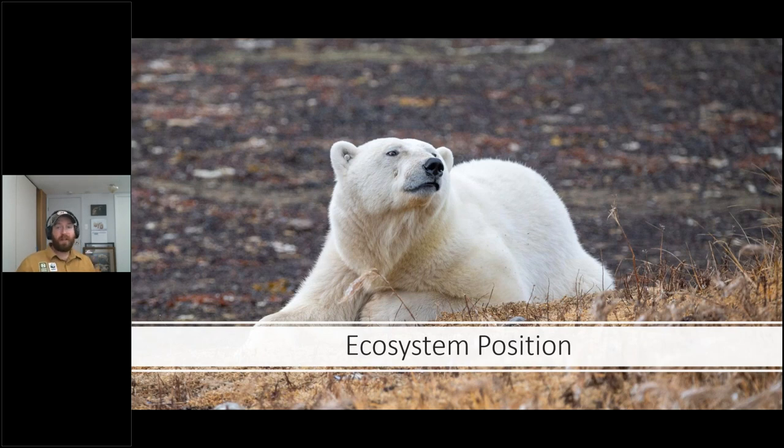So anyways, they rely on food sources that are on the sea ice, and they're only able to get that for about 6 months of the year during the winter and early spring months. So sea ice is critical to their survival. They are an obvious indicator species, as we talked about a little bit before. So they're indicators of what's happening within their environment.